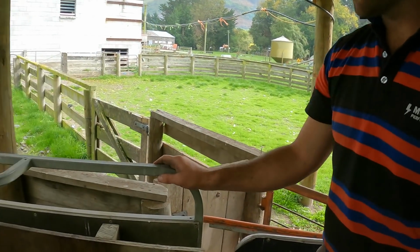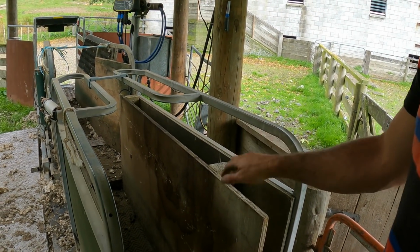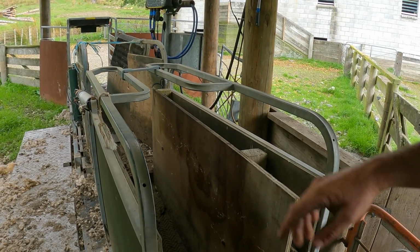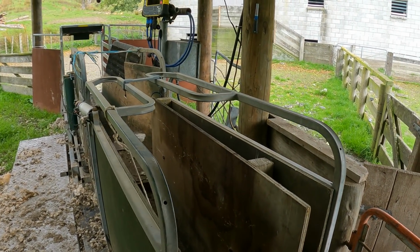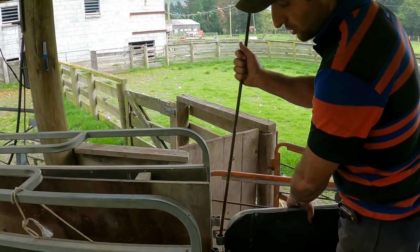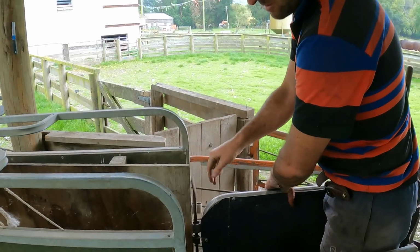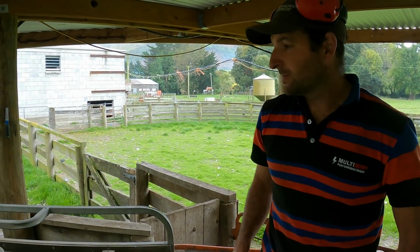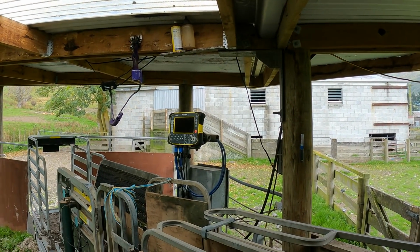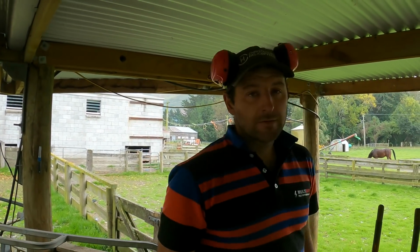This race wall is an older one, so the new ones have a panel here that can shift in and out. So I made this just a bit of a spacer, so lambs can't really turn around up here, making the entry race a bit thinner. But they've been through here a few times, so this should be pretty good. And then we'll weigh a few as well, just to make sure they're tracking all right, pre-mating. So, alright, get into it.